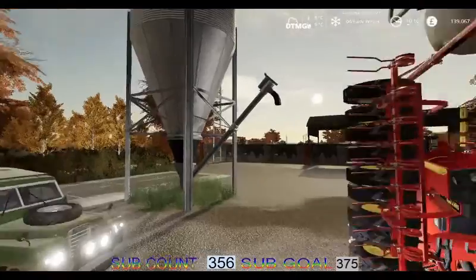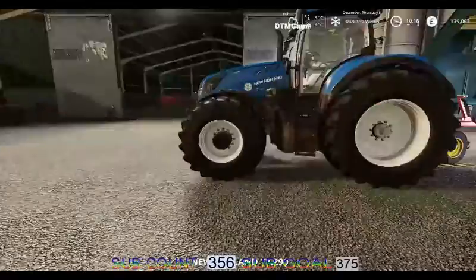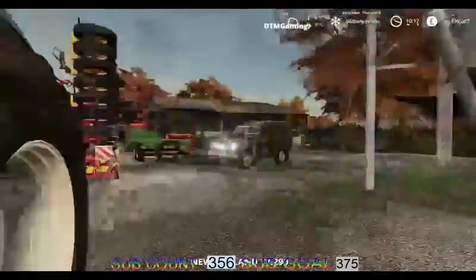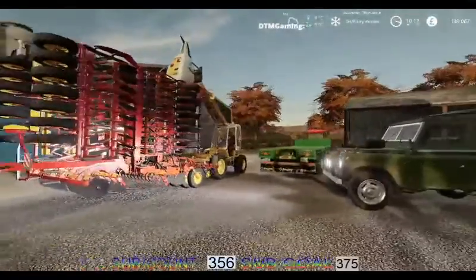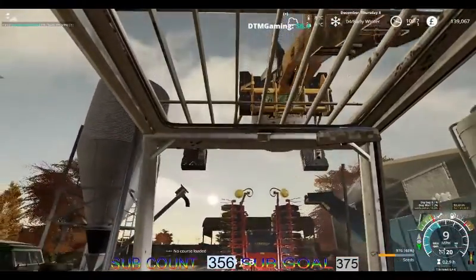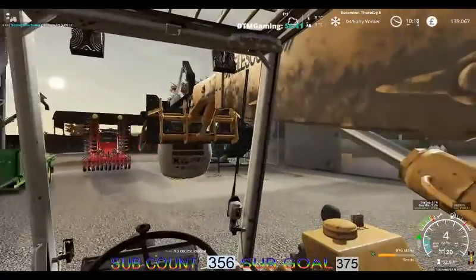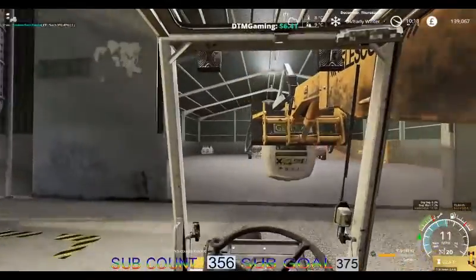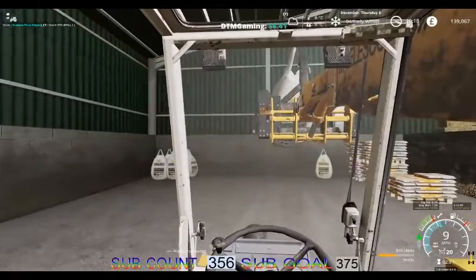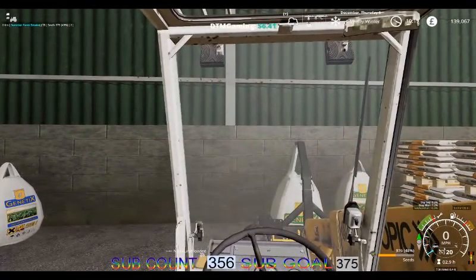So this is our seed drill full. No, it's not. Will be shortly. The bag now empty, and that is the seed drill full. Put this back in the shed. Hopefully won't need any more seed going forward.